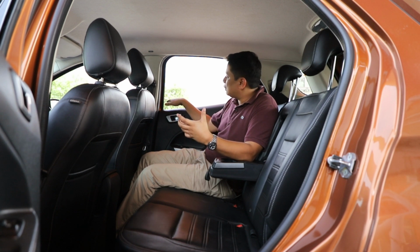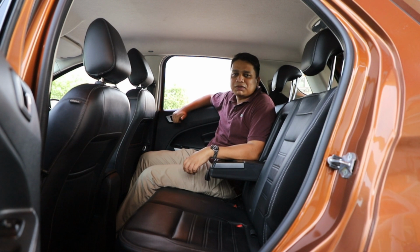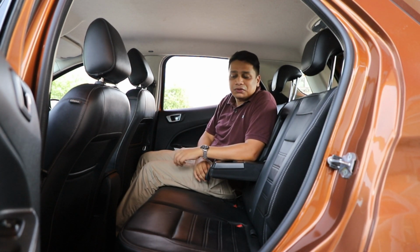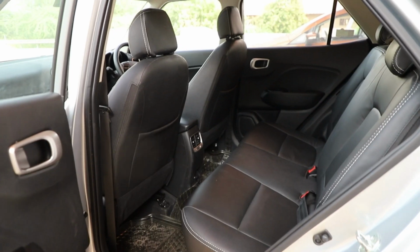And the car's windows also go all the way down, so you can easily hang around like this if you're traveling up the hills and enjoy the weather on the outside. Overall, very impressive compared to the Venue. I'll give this car's back seats a strong score of 8.5 out of 10.